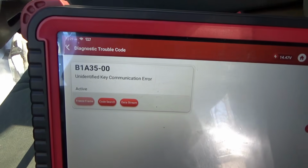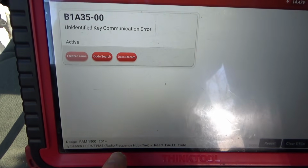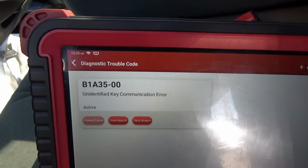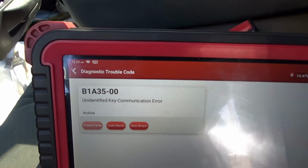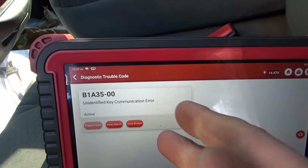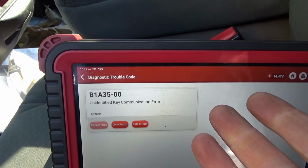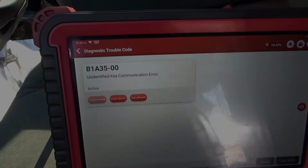So in the radio frequency hub, we do have an active code B1A35, unidentified key communication error. I'm going to save that, look that up. I'm going to see if they have a spare key for this thing. It might just be a bad transponder key.